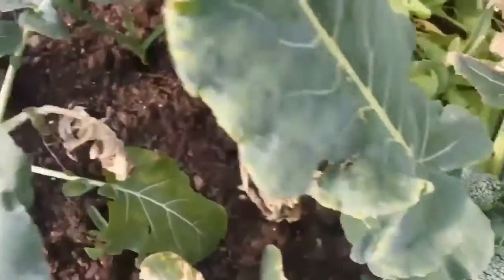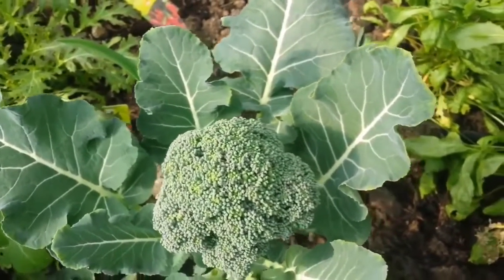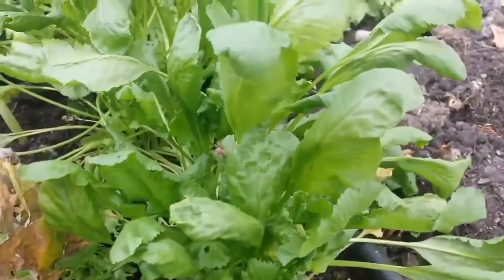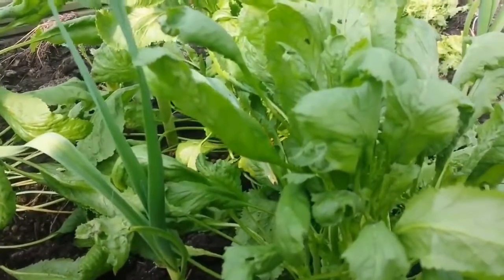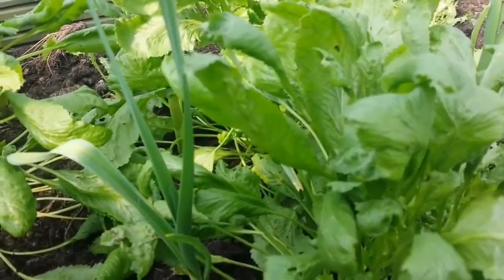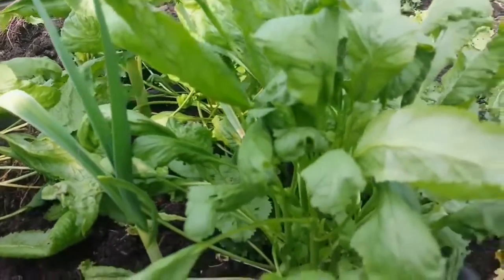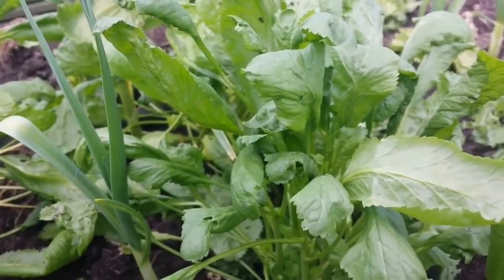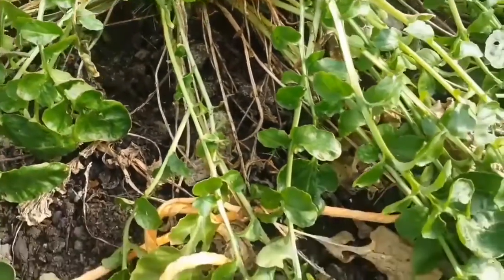Ooh, 1, 2, 3, 4, 5. That's lovely. And look at this Persian cress. And compare it with this American cress. The American cress looks like finished.